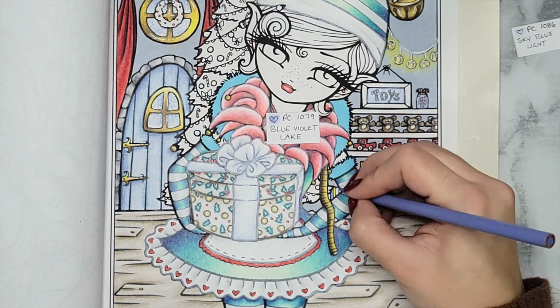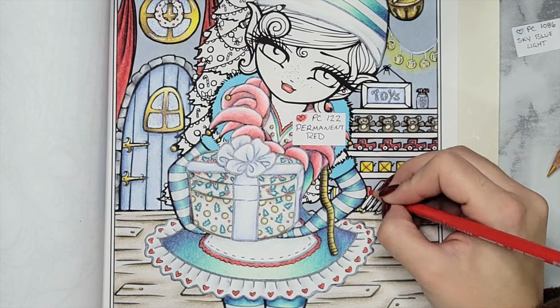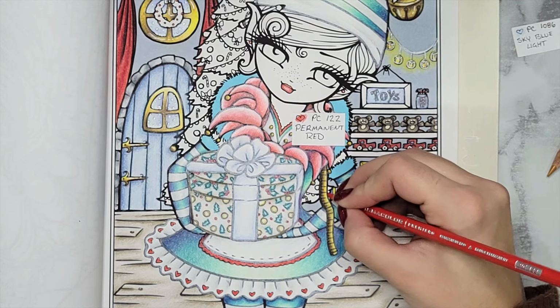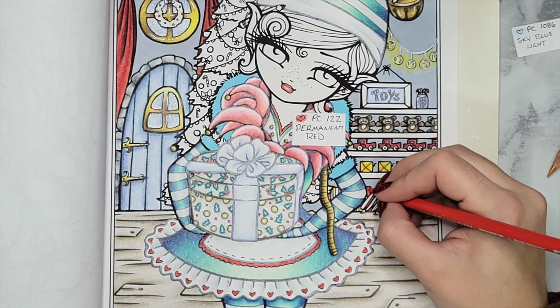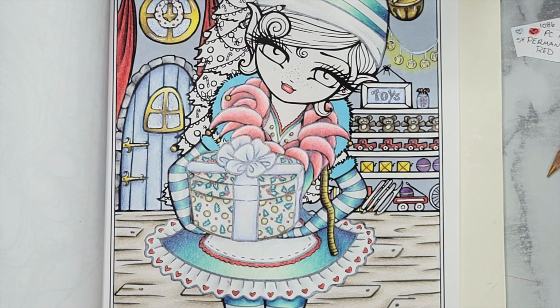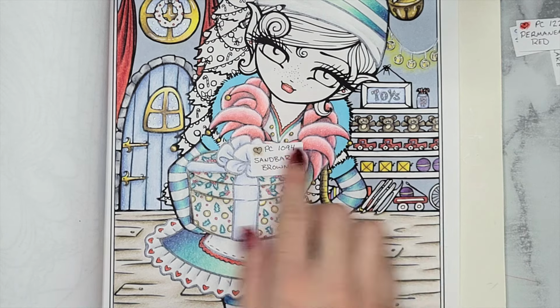I don't think I want to do that one. Red. See, this one can be red. And let's do sandbar brown. Have like a neutral colored one.